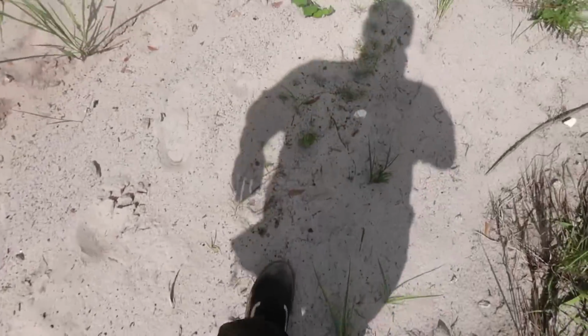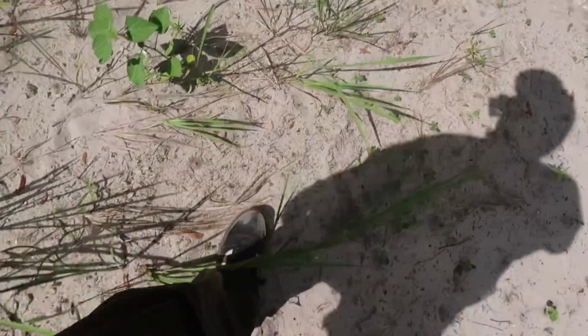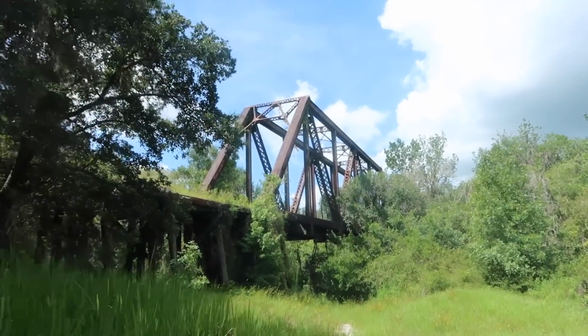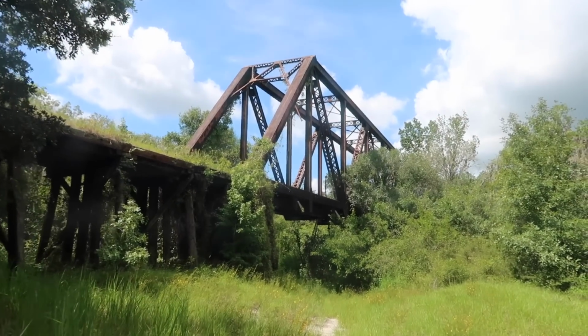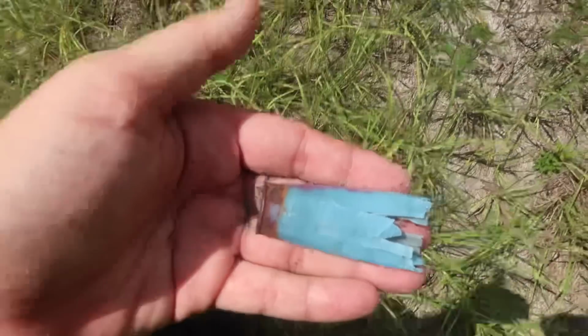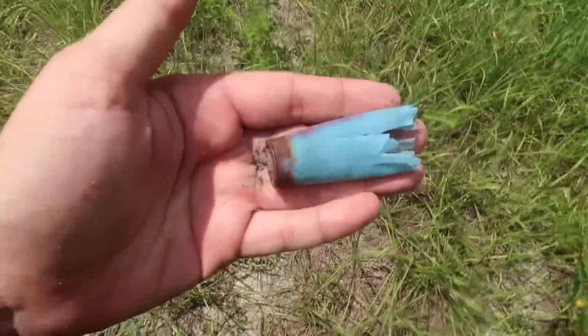Whew. It's freaking hot. Wow. Almost midday. Breeze feels nice. Ooh, a little rain. And I don't mind. Feels so great. Looks like someone was having fun out here. 12 gauge shotgun shell cartridge.